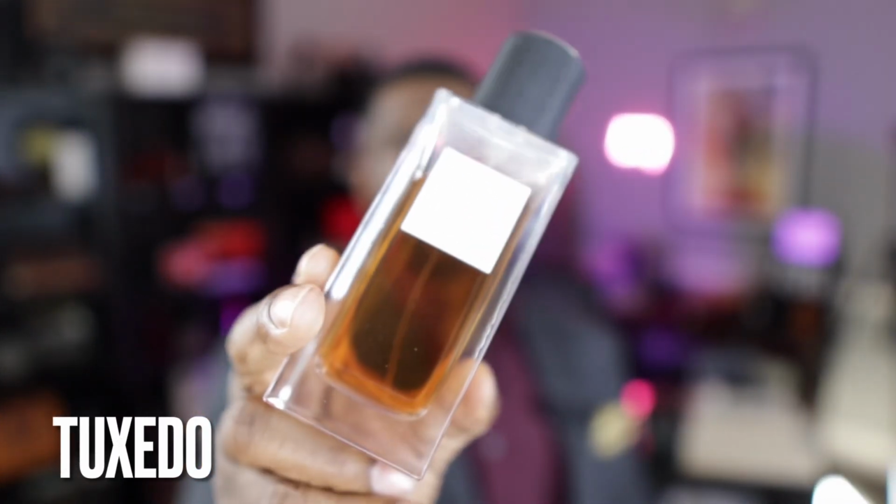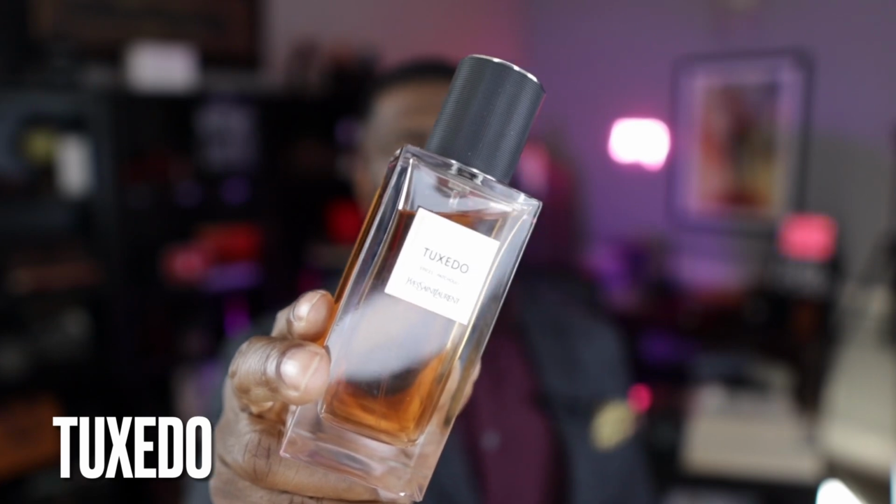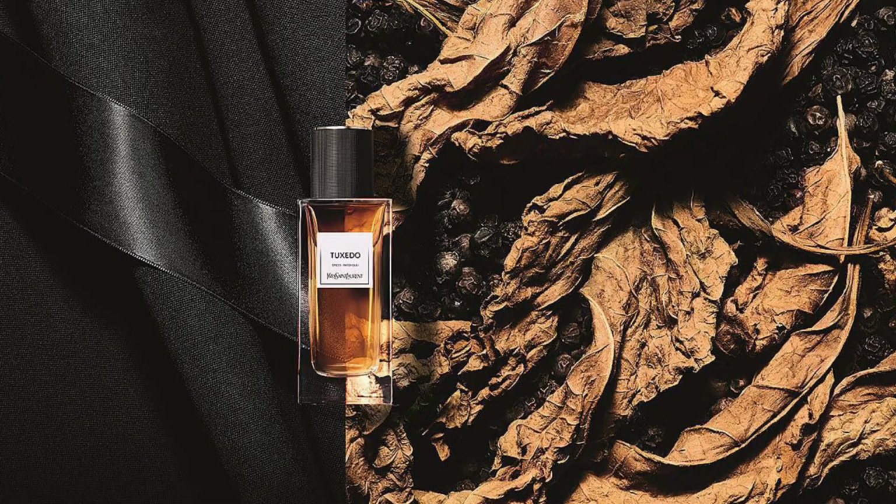Tuxedo. This is beyond good. I think it deserves all the praise that it gets. Black pepper, patchouli, bourbon, vanilla, spicy patchouli fragrance, slightly resinous, slightly creamy. Perfect. The name says it all. I think you could definitely do a black tie event with this fragrance, but you can actually dress this down as well. I think it has that kind of versatility to it. But this is definitely for the patchouli lovers out there in the world.